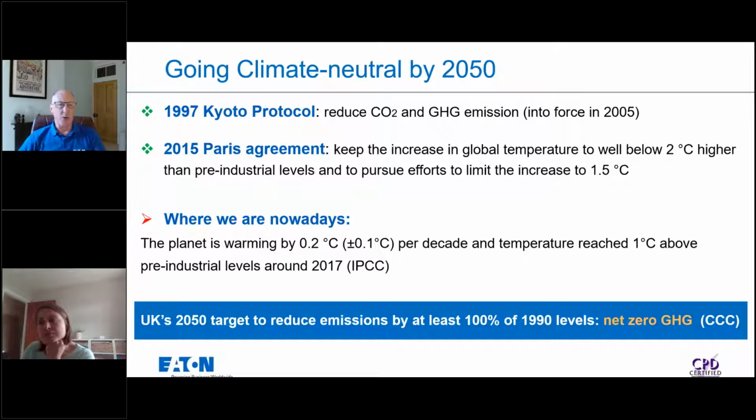The next key milestone was the COP21 Paris Agreement reached in 2015, where the world's nations agreed to keep the increase in global temperatures to well below pre-industrial levels and to pursue efforts to limit the increase to 1.5 degrees centigrade. Where are we nowadays? Well, when this deck was put together, the planet was warming by 0.2 degrees centigrade per decade, and temperatures reached about 1 degree centigrade above pre-industrial levels in 2017. Since then, we've seen significantly accelerating increases in temperature. I'm sure you've all heard in the news that it's forecast that we'll see areas exceeding the 1.5 degree centigrade average during the course of this year.